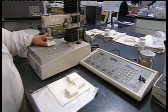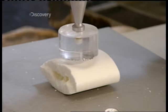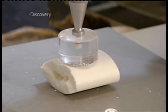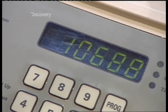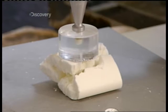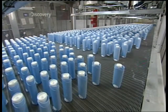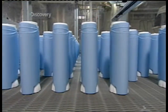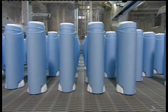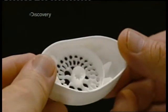Next, chemists perform a hardness test on a cooled sample of deodorant. A force meter measures the amount of pressure required to crush the sample. It has to be just right. Too hard and the deodorant crumbles without spreading. It must be able to flow smoothly out through this perforated dome that will cover the deodorant.